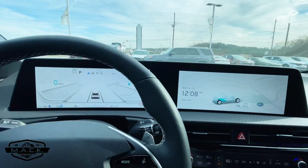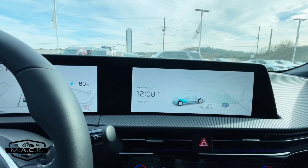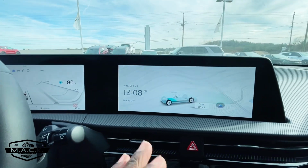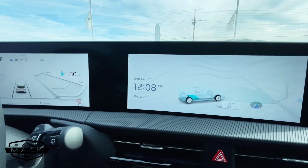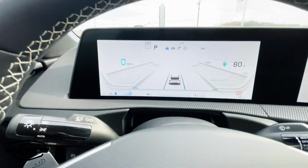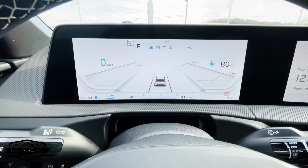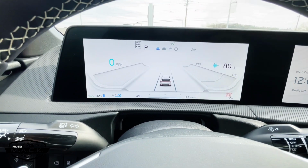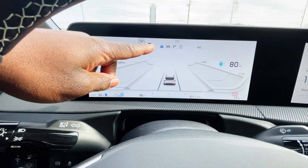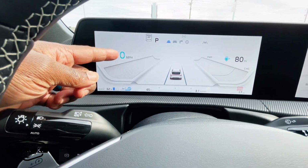Now, I love the way these screens are lit up. This is amazing. It gives you that feeling that you're in something futuristic. All your information's here, the date, the time, media's off. I mean, everything you need is there. You also have a visual of your vehicle there, so you can have lane keep assist as well. If you look up here, you have your speed limit, you have what gear you're in. I mean, everything's up here on the screen for you. You have your miles per hour there.